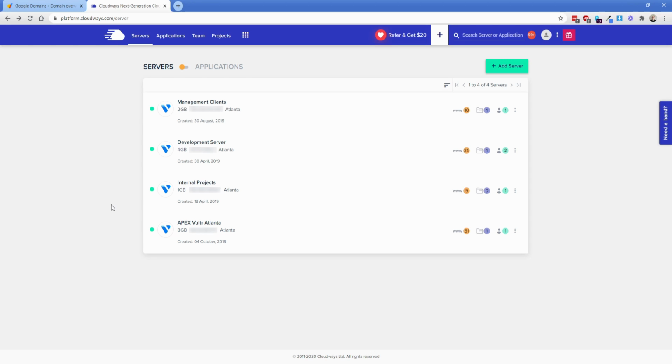And you can see that little orange number on the right side of the server panel tells you how many apps I have spread out across these servers. So my management client server is for those that have low traffic but are paying on a monthly basis to be hosted. You can see 10 websites on a 2 gigabyte server, and that thing never blinks. It is more than sufficient.